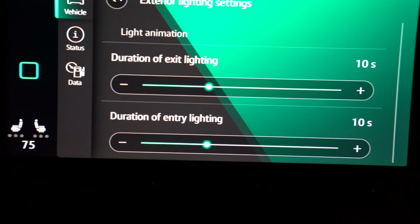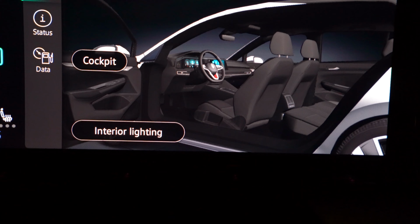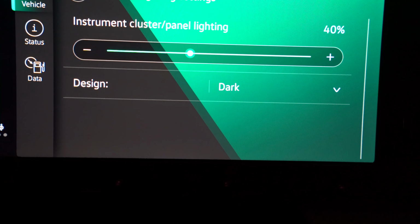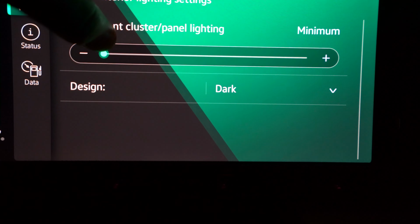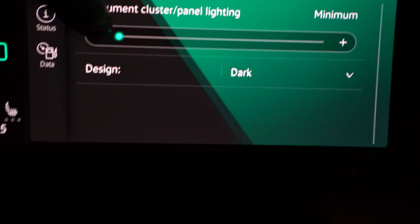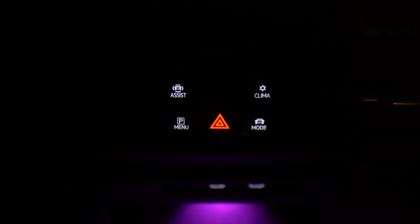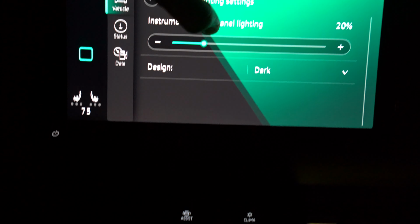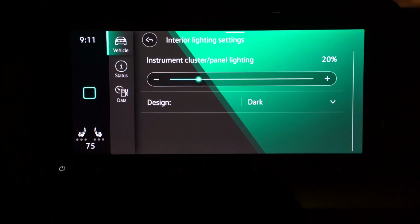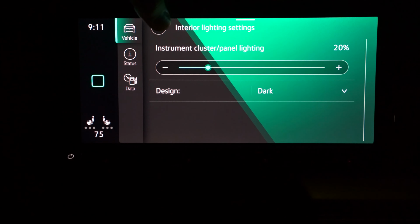Go to exterior lights. You can determine how long the lighting is on for the entry light. And then in the interior, go to interior lighting. Then you can adjust the brightness here. I wish there was an easier way without digging through some menus, but this also adjusts the brightness of these lights down here. So steering wheel buttons, display brightness, and even the display brightness over there. So you control it on here. If you want to adjust it frequently or on the fly, it's kind of annoying to do so, but I've had no complaints really with it once I got it.